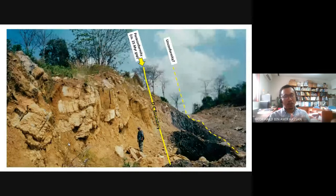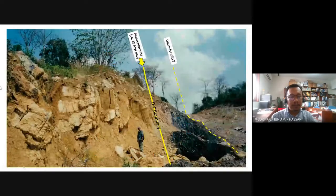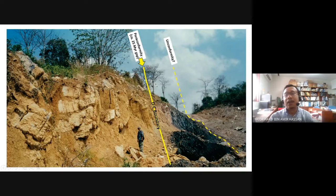Okay, so going back to this photo here of the outcrop at Sanai Hill B. What you have here is late Devonian Famennian carbonates, abruptly overlain by Tournaisian chert, which is then abruptly overlain by Visean glacial marine deposits of the Kubang Pasu Formation. So the contact between the Sanai limestone and the Telaga Jatuh Formation chert is a paraconformity. We don't see any evidence of erosion.